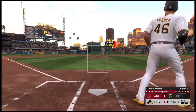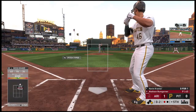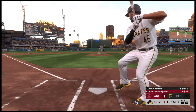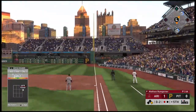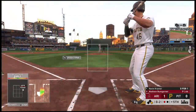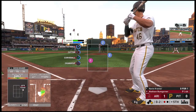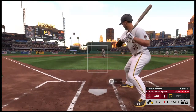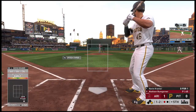Went after the high one there. A swing and a miss. High in the air down the right field line. And foul. Shooting for that low inside corner, but he missed with it. 1-2.